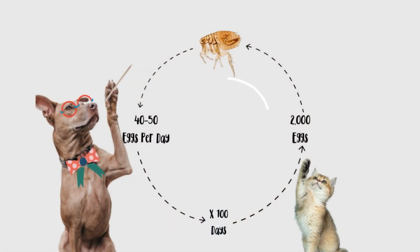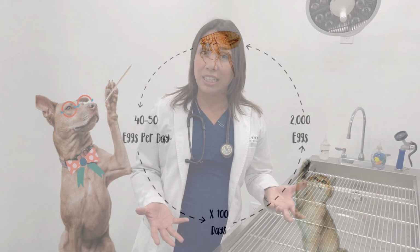A flea's life cycle is about 100 days, which means for several months they can potentially invade the environment and create more fleas. A single flea will produce about 40 to 50 eggs per day, which means a female flea can produce up to 2,000 eggs in their lifetime. That's a lot of fleas and usually will lead to a significant infestation that's very difficult to manage and control.